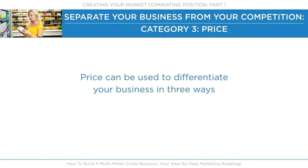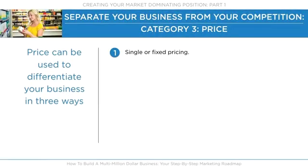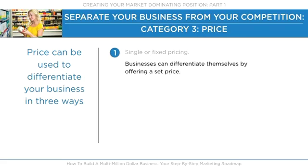Price can be used to differentiate your business in 3 ways. First, single or fixed pricing. Businesses that differentiate themselves by offering a set price are those that charge by the hour, the unit, the number of services they provide, the weight of food taken, or the number of products used. All amusement parks used to charge for individual rides. Now they charge a general admission fee with unlimited rides.